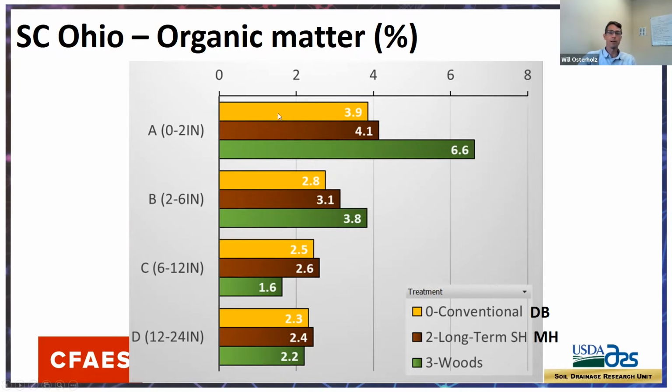And maybe unsurprising to a lot of us, but that woodlot definitely had the highest organic matter levels. So that just gives us an idea that in a natural system, we can really get good soil health. And maybe we still have room for improvement even in our long-term soil health field if we want to try to move more towards a natural system.